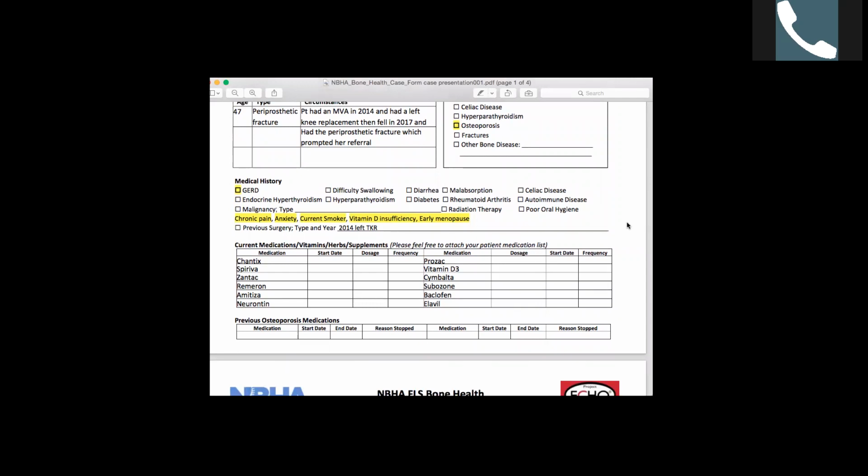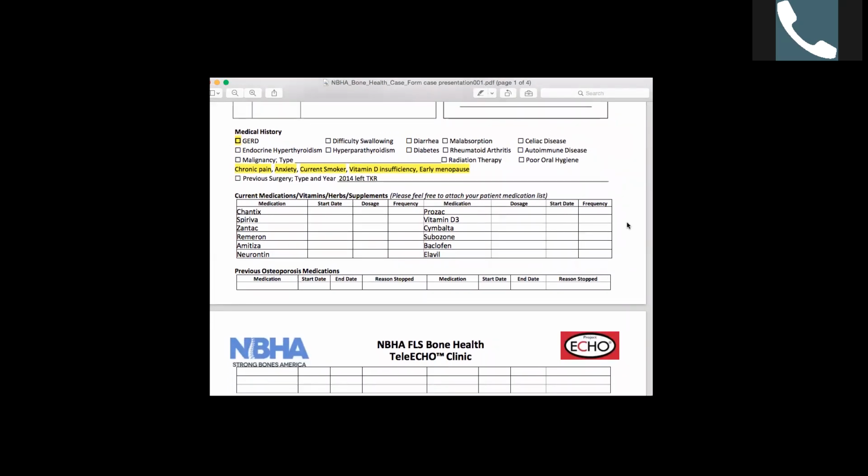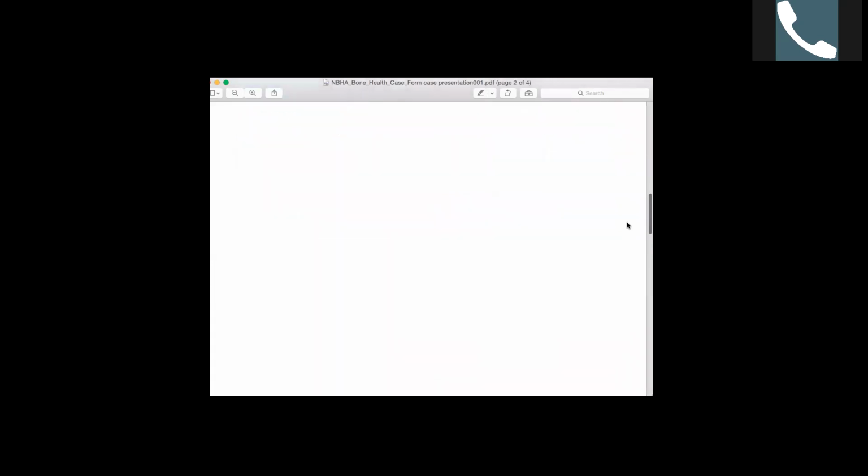And I discovered her vitamin D insufficiency. She actually was pretty deficient when I first saw her, and then we've kind of got that a little bit repleted. And then her history of early menopause. You can see her list of medications there. She's still taking Chantix after a year and still smoking, so there's still obviously a problem there. She's on Spiriva and not on a PPI, was actually on a PPI for a couple of years and then was switched to an H2 blocker in the past couple of years. She has chronic constipation issues, and you can see that she's on an SSRI and also an SNRI in conjunction with Suboxone. Go ahead and scroll down a little bit more.